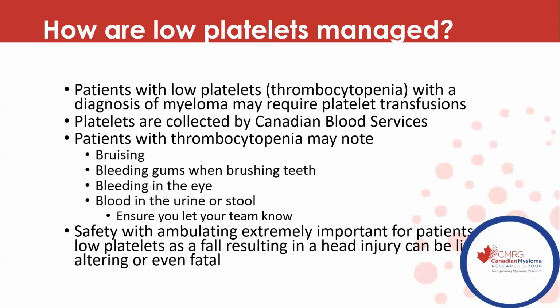Being safe with ambulation, I can't tell you enough how important it is to be careful if you tend to run low with your platelet count. I know nobody wants to use a cane or a walker. I get it, I do. But if you have thrombocytopenia and you fall and you bump your head, it can be the teeniest little bump, and it could be absolutely life altering or even fatal, because you could easily bleed into your brain.